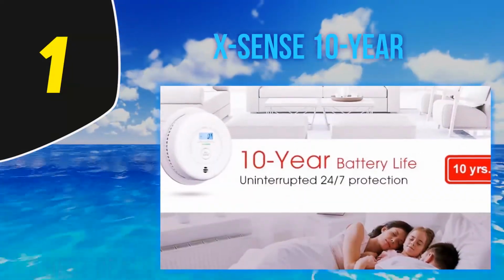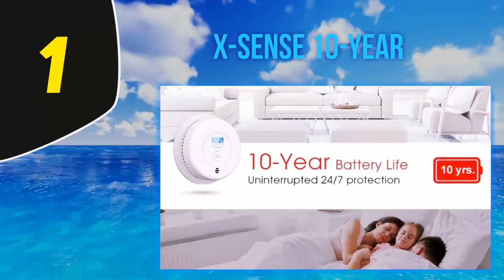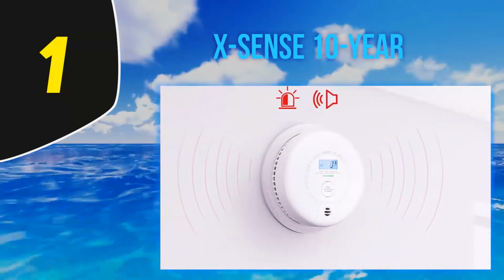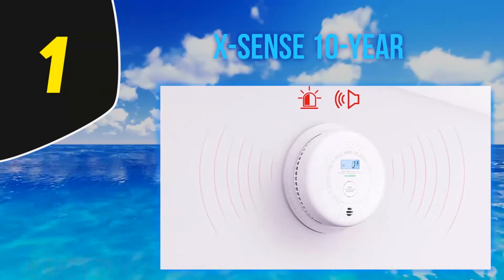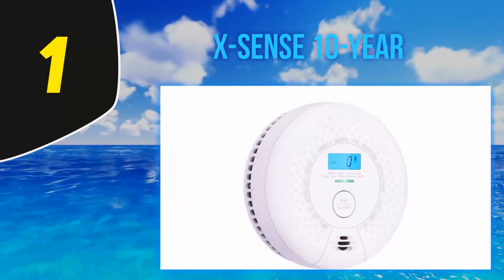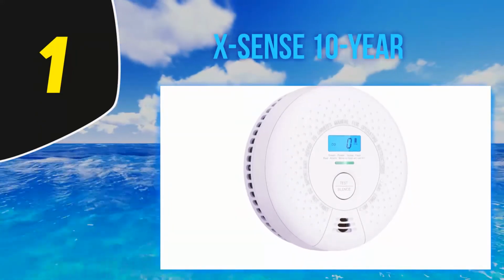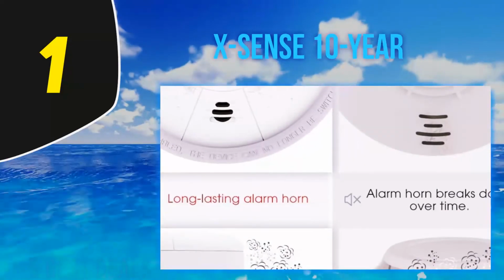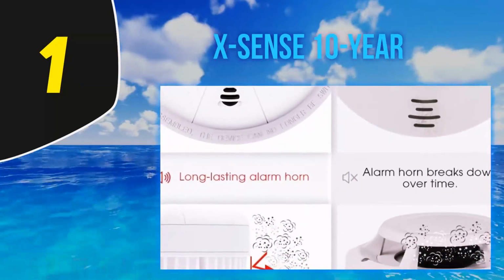The Xsense SC01 lacks an ionization sensor and uses only a photoelectric sensor to detect smoke. This makes it marginally less sensitive to flash fires, but also cuts down on the chances of it being set off by nuisance alarms or false alarms caused by cooking smoke or steamy showers. Installing the Xsense SC01 was simple, and with a power drill and pencil, I was able to attach it to the ceiling in about 2 minutes.